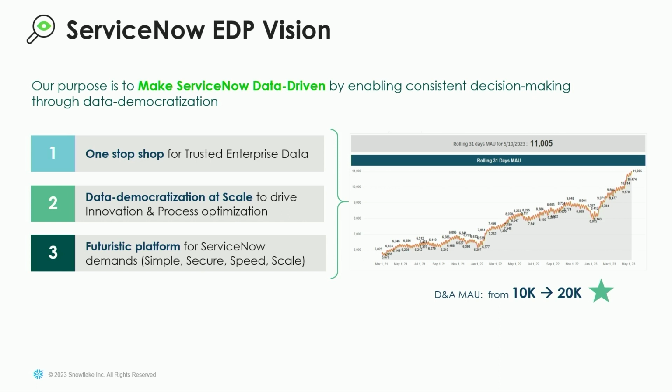Our vision is to make ServiceNow a data-driven company, and we have three goals. The first is a one-stop shop for trusted enterprise data. We will cover in the next slide what that means: how we are powering our enterprise data platform with different data signals, what knowledge graph we are building, and how we are enabling users with this data platform.